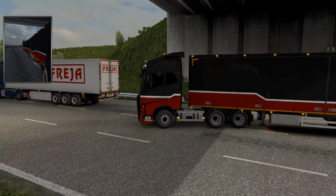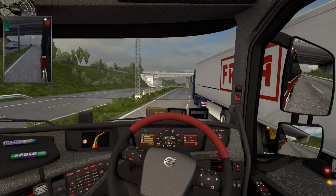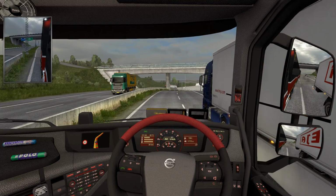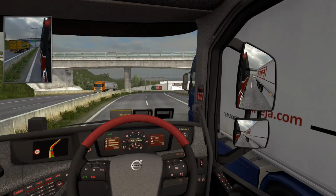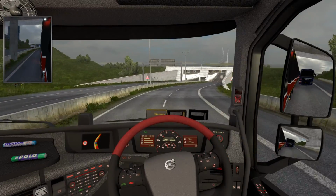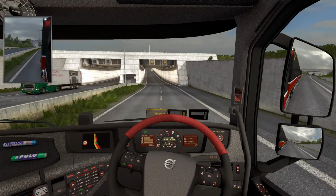Yeah, let's pull out next to them. I was going round you. What are you doing, son? Or madam? I don't know what gender you are. Oh, sorry, ma'am. Or they, them. Doesn't really bother me. Just get out of my way.